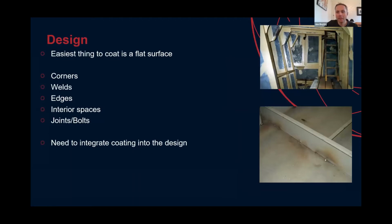So design, to touch on briefly, because it's quite complicated, and you really need to understand the specific design that you're working with. But I've picked up some examples. The easiest thing to coat is a nice flat surface, but nice flat surfaces are never found on structures because they're not particularly useful. And what you actually end up with is things like the one up on the top right there, which I think is a ballast tank from a ship.